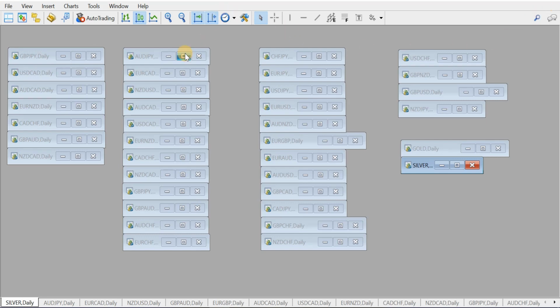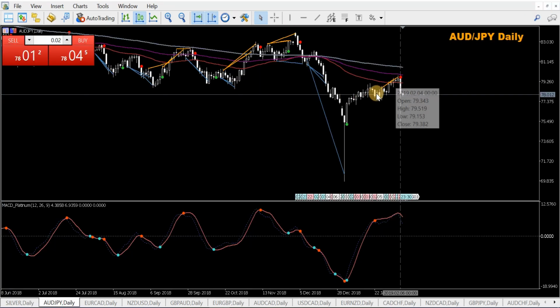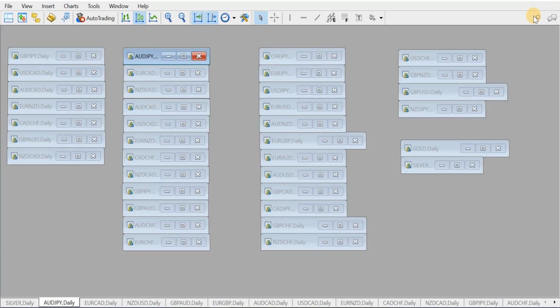Let's have a look. Aussie Japanese yen, sell signal. MACD's all good distance above the zero level. You've got bearish divergence. Price, you could say it's in a downtrend. I don't know. The MAs are, it's a steady downtrend. And this flash crash thing, spiky, sort of throws everything out a bit. But it's definitely a sell signal, but I didn't take it. You could take it. That's Aussie yen.